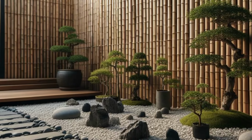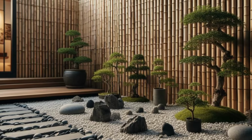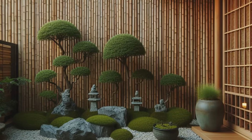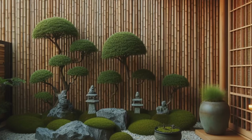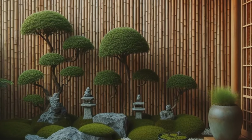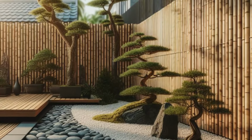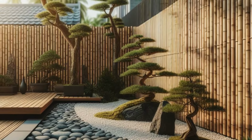Immerse yourself in tranquility with this Japanese-inspired backyard fence design. Bamboo panels lend a natural and serene ambience, evoking the beauty of traditional Japanese architecture. Along the base of the fence, a series of small bonsai trees and decorative stones create a Zen garden feel, infusing the space with harmony and balance.